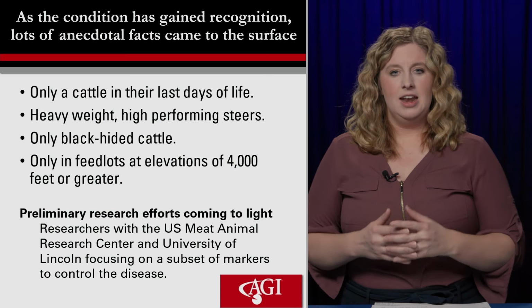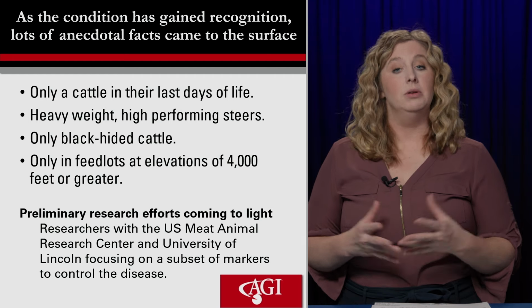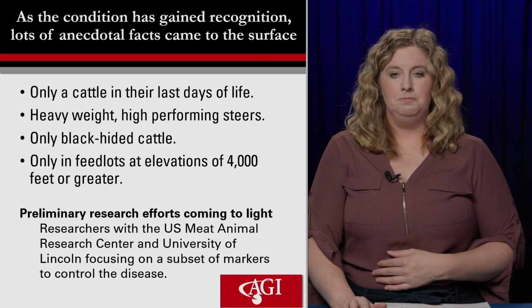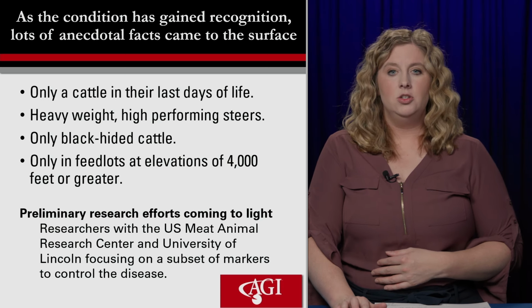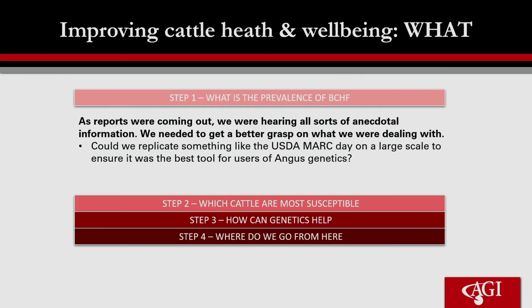And so they had identified about 20 markers that they thought could be candidates for controlling this particular condition. So obviously, as AGI, that perked our interest, and we started to explore, okay, if they were able to do that with 200 animals, could we actually do that on a much larger cohort and understand how well those markers could explain the variation, not just in one feedlot or 2 or 3 feedlots in western Nebraska or the Panhandle of Nebraska, but how well could they explain it for the rest of the American Angus population and, quite frankly, the beef industry.